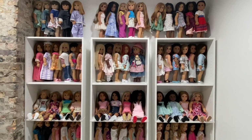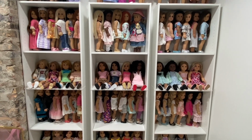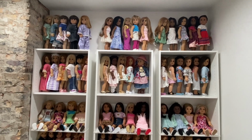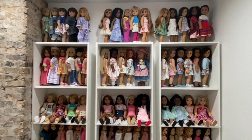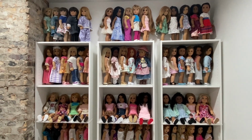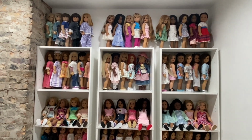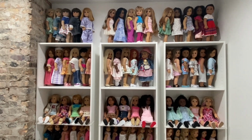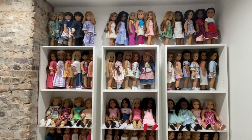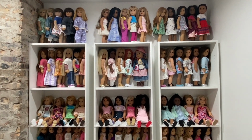That is always such a process, but it is such a fun process, and I absolutely love doing it, and I love sharing my collection with you all. So let me know down below who your favorite doll in my collection is. As of right now, there's no dolls I'm really looking for in particular, probably just a couple retired Truly Me's, but I'm not really on the hunt for anybody right now. Like I said, I have 72 dolls, so we're still under 100. That's a good thing, but you know, I hope we can still remain under 100 by the end of the year, but I don't know. I don't see myself buying that many AGs, but we will see.